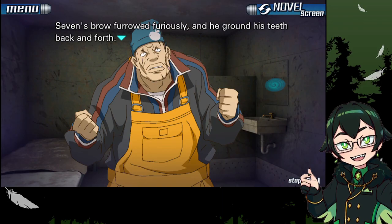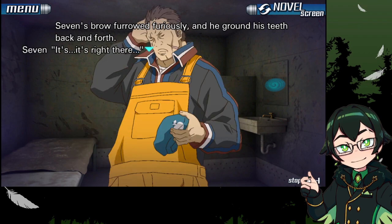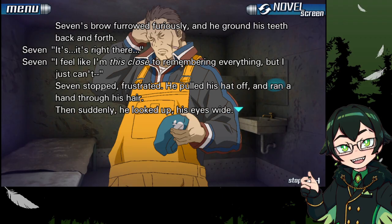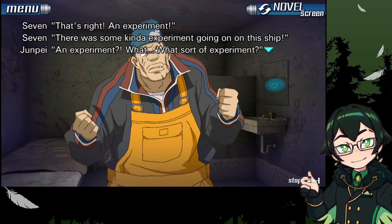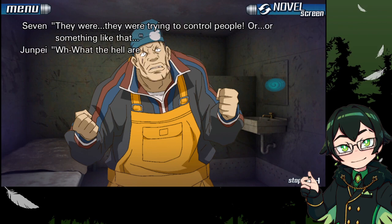Seven's brow furrowed furiously, and he ground his teeth back and forth. It's right there. I feel like I'm this close to remembering everything, but I just can't. Seven stopped, frustrated. He pulled his hat off and ran a hand through his hair. Then suddenly he looked up, his eyes wide. That's right, an experiment. There was some kind of experiment going on this ship. An experiment? What sort of experiment? They were trying to control people. Or something like that. What the hell are you talking about?